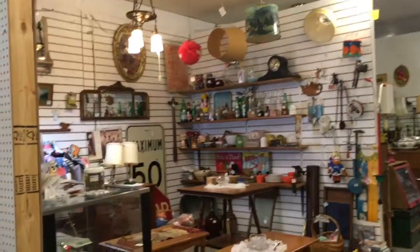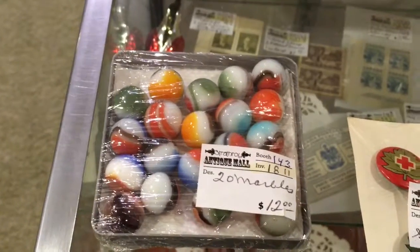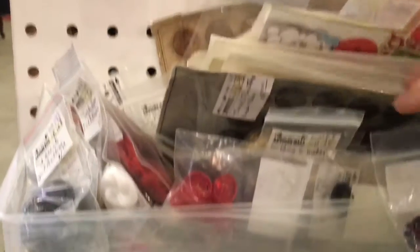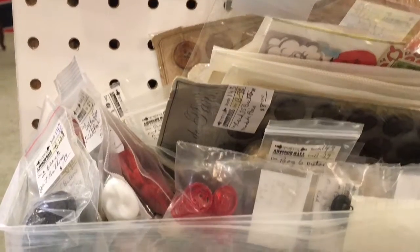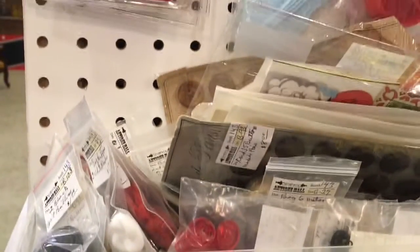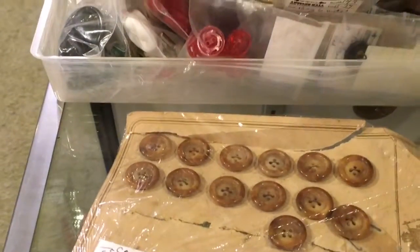Here we are at Strathroy Antique Mall, and I'm going to go back to a booth at the back, and they got a little, well, these are old marbles for $12, glass marbles. They have a bunch of buttons, and it looks like cards, Valentine cards, in a plastic container, and I'm going to go through and let you view it. Buttons are kind of neat. Some people take them off of certain outfits.